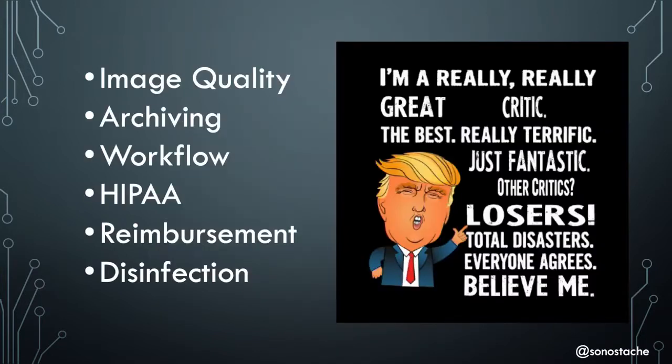But my friend here, Al, is going to comment a lot, and he's going to critique a lot about all these features over here, right? He's going to say image quality is not there, archiving is not good, it's going to break all the HIPAA rules, and you're not going to get paid for it.